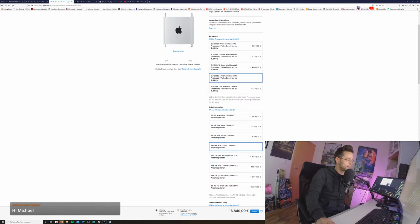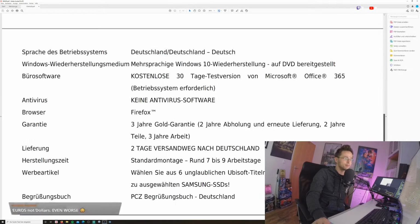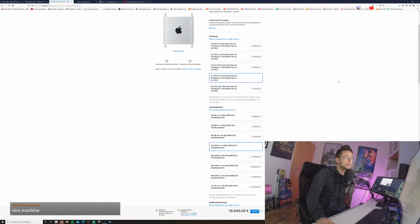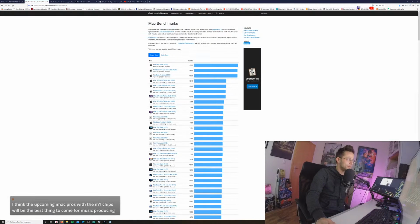So let me check the invoice I got for my PC I built in January 2020. Can you see that? My machine in 2020 was 3.3k euro. And it's still even better than the latest Mac Pro with 24 cores. You can see again, my single core was 1163 and the Mac Pro late with 24 cores is 1132.